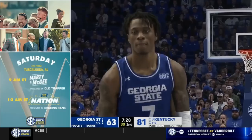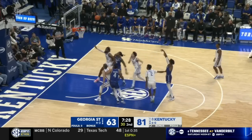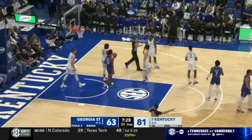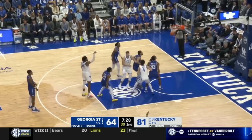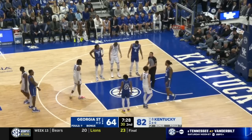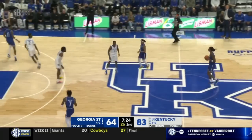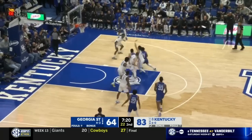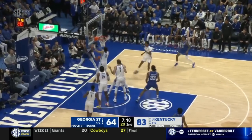Nutter, potential followed by a 2-hour SEC Nation. So last foul called against the senior from Spring Valley, New York, transferred from Fairleigh Dickinson. Has been extremely efficient, which is a staple for this Kentucky team. We talked about the pace in this game.